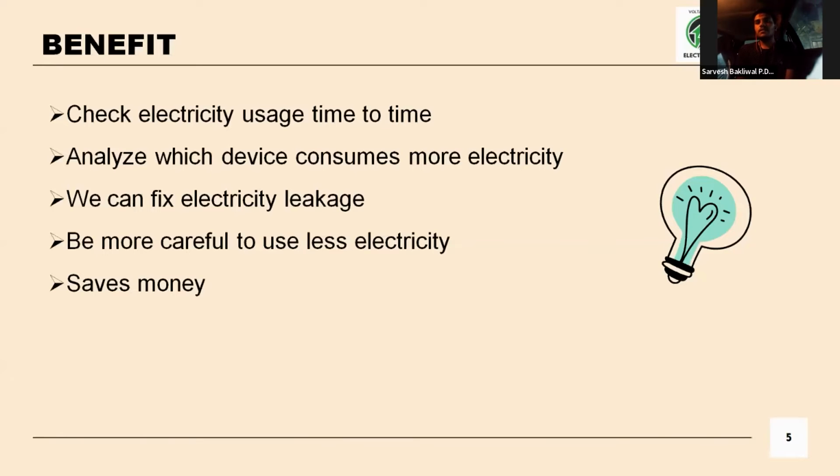We can fix electricity leakage. And our fifth benefit is that we can be more careful to use less electricity. For example, sometimes we keep a switch on and forget to turn it off, or forget to switch off lights and fans. And it saves money if we use less electricity. Thank you.